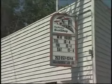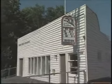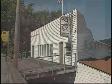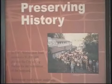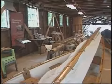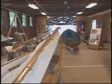Another great place to learn about Gig Harbor's heritage can be found along the waterfront. The piece of property was going to be developed into condominiums, and a group of citizens didn't want to see that happen. And so we put it up for a bond issue, and the citizens voted to buy it. The Gig Harbor Boat Shop now calls the refurbished building home.